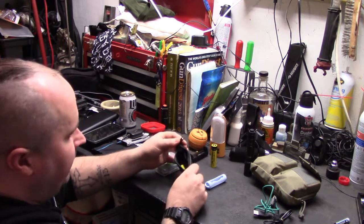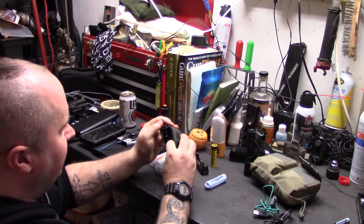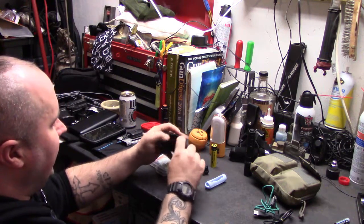in here. This is just the pack for my F1 charger. It's got another cable in it. It's got some bands to hold the batteries in.